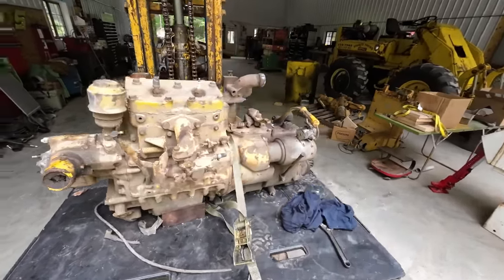I think I'm just going to go steal the plugs out of the one that we know runs on the tractor. Ta-da! Two brand used RJ8C. I don't know if those are the correct plugs that are supposed to be in these or not. But I do know that they made the other engine run, so they ought to work on this one.